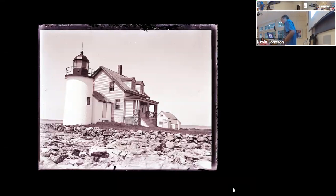This is the lighthouse on Green Island, I believe. We know that it was built in 1856. This photo was probably taken more like 1905 or thereabouts. And their collection of glass plate negatives is a hodgepodge. It's different families that made some photographs here and there. And so there are some real gems and then a lot of anonymous people and places.